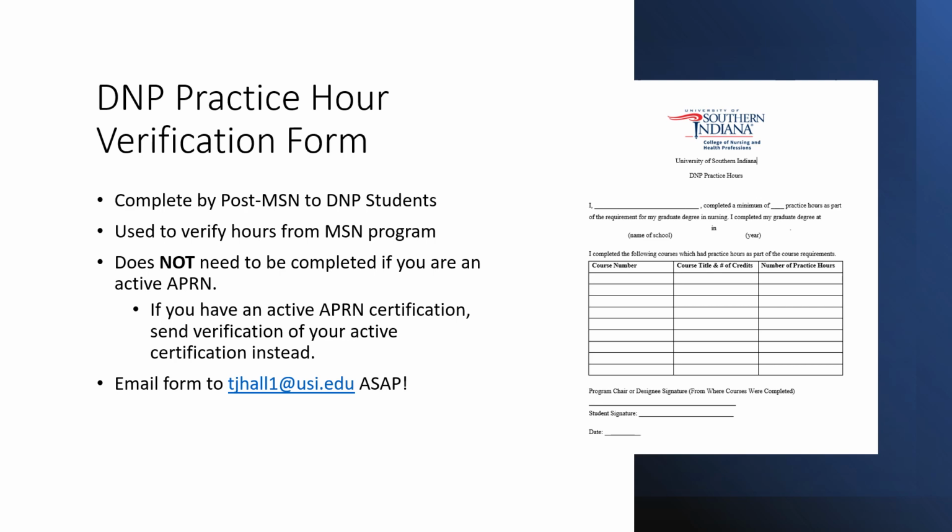This form should be returned to Tammy Hall at tjhall1@usi.edu as soon as possible. Once it is received, it will be forwarded to the program chair. At that time, you will receive an additional letter from the program chair with guidance on how to obtain additional clinical hour requirements for the DNP degree, which will need to be signed and returned.